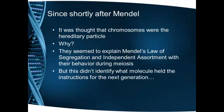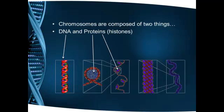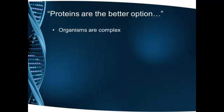But that didn't tell us exactly which molecule was going to carry the information from one generation to the next, because chromosomes are actually made of two different things, both DNA and proteins. The proteins are histones that the DNA molecules twist around and are coiled up with. So with those two things as possibilities, scientists actually thought that proteins were probably the better option.